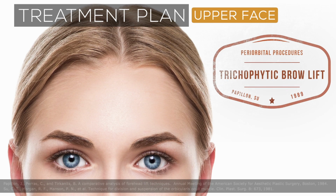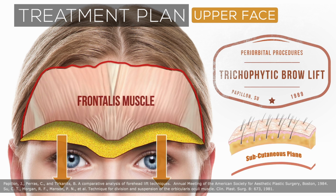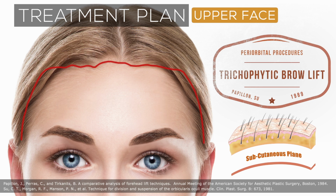In a standard trichophytic brow lift, the incision is placed along the frontal hairline, extending into the temples bilaterally. The forehead tissues can then be dissected along different tissue planes depending on what the surgeon aims to achieve, to both lift the eyebrows and smooth the forehead. In a trichophytic brow lift, the excess skin between the eyebrows and hairline is removed, thereby reducing the apparent height of the forehead. Furthermore, if necessary, the surgeon can even bring the hairline down to correct a receded hairline.